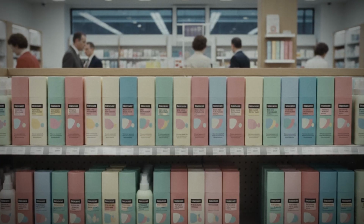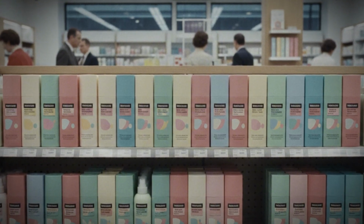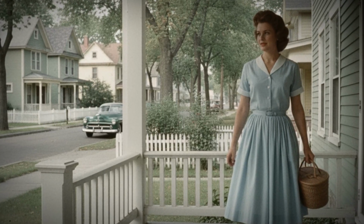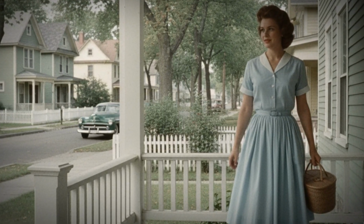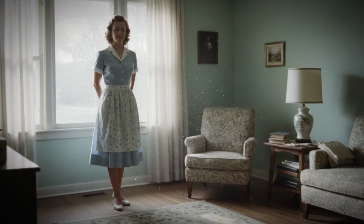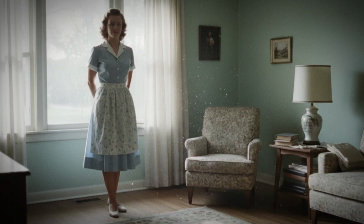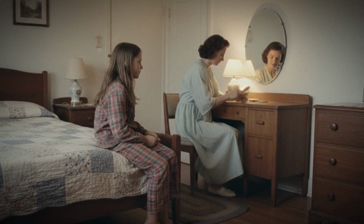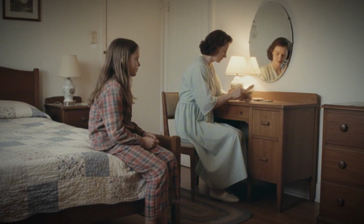Here is the second thing the industry replaced without ever saying so. It did not just replace old methods. It replaced old rhythms. These tricks forced a woman to stop moving, to sit still, to use her own hands, to notice what her hair was telling her. And in house after house, that stillness lived right beside a daughter watching closely from the edge of the bed.